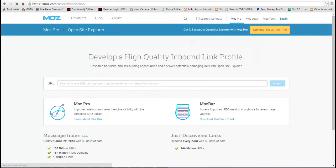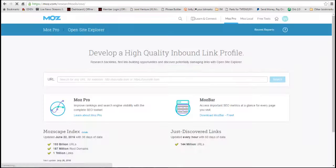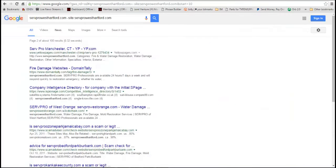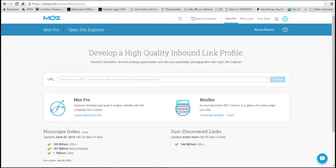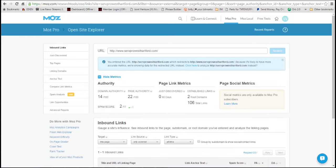So I'm just gonna log in with a basic account. You can just log in with a basic account. Hold on one second. So I'm logged in. You can just create an account. It gives you a few searches. So I'm just gonna do it like if I was doing it without a paid account. So this is a free account. We'll just plug this in. We probably want to use the www. Yeah, so it redirects.